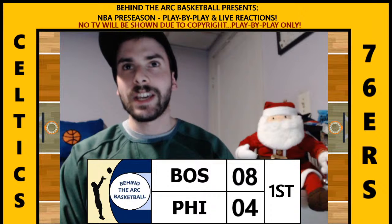8-4 to score. Celtics have it at the right corner perimeter. They're going to take a deep three. It's up, no good. Jaylen Brown hit the side of the rim. Rebound Danny Green, so Philly has it right back with 8:45 remaining. Embiid hands it over now to Seth Curry, turns the corner, deep two. Takes it. Got it. 8-6 to score.